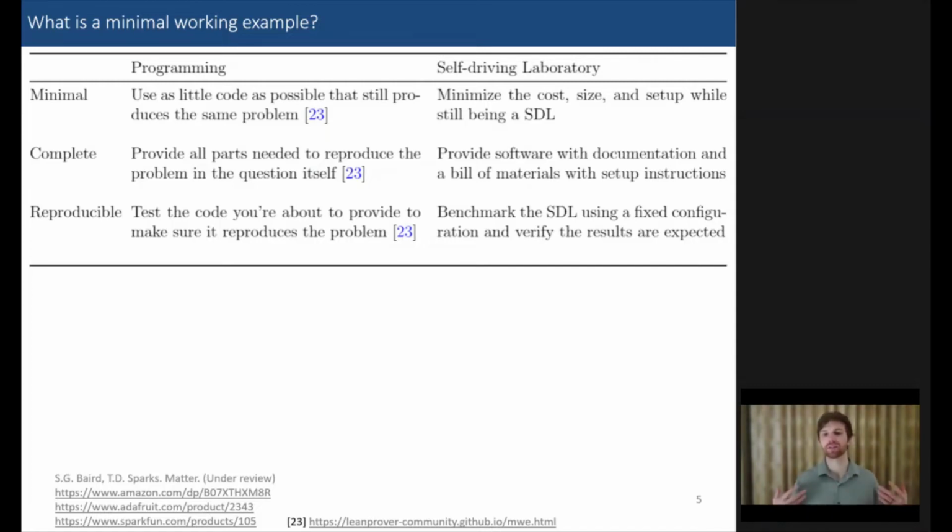And so this developer can come in, take a look at your code, plug it in on their own machine, test it out very quickly, reproduce the exact same error that you got, and very quickly drill down to the exact issue and help you out rapidly. And oftentimes developers will ask for these minimal working examples because it dramatically reduces the burden on the developers to provide assistance. It allows them to do a lot more with their time in supporting the communities that they serve. Now, let's talk a little bit about what that might look like for a self-driving laboratory.